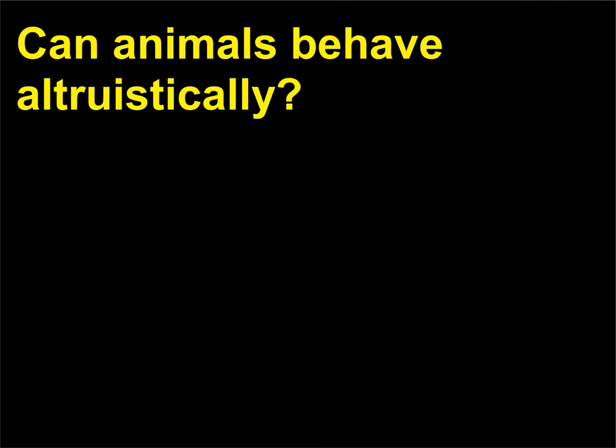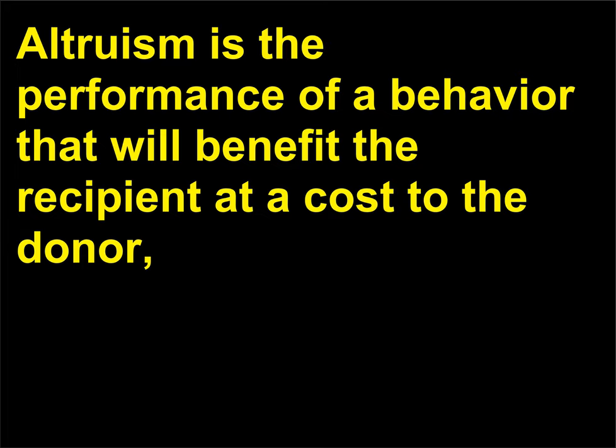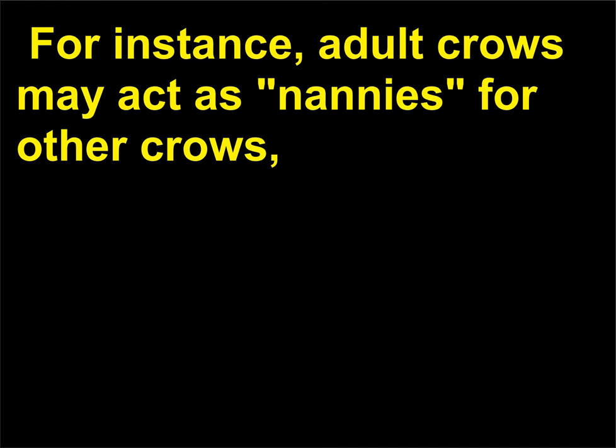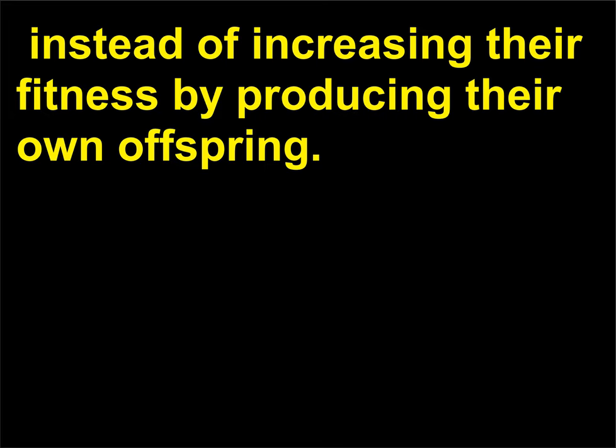Can animals behave altruistically? Altruism is the performance of a behavior that will benefit the recipient at a cost to the donor, such as risking one's life to save another. There are numerous examples of animals exhibiting altruistic behavior. For instance, adult crows may act as nannies for other crows, instead of increasing their fitness by producing their own offspring.